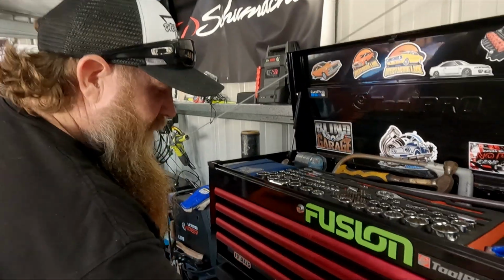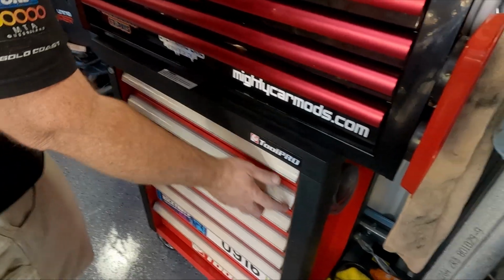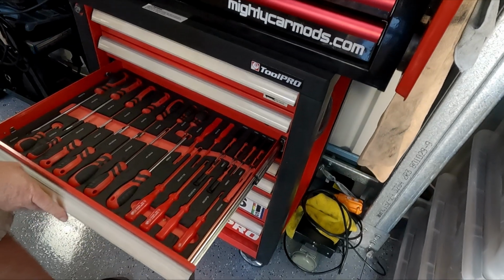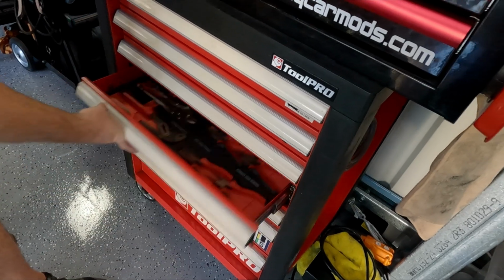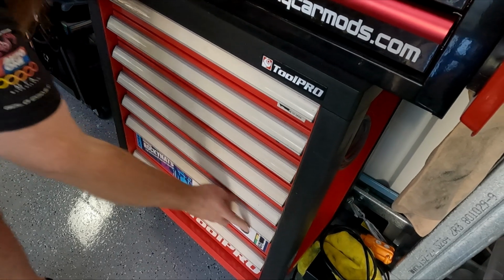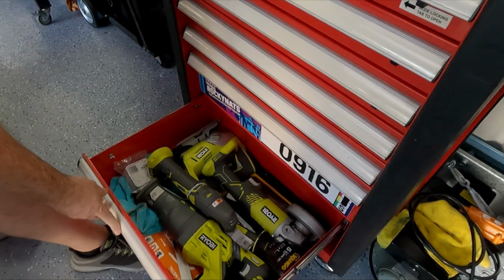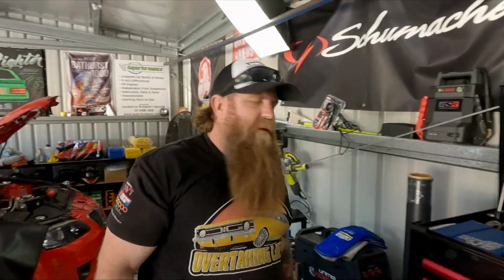And then more sockets. And then a full new Tool Pro toolkit. I had this one for a while, but yeah, still, this is a really good kit. So I wish they still did this one. It's been awesome. All the screwdrivers, pliers, hammers, drill bits and cutting discs, bits and pieces like that. The nut set, drills, Ryobi stuff, all the Ryobi gear. Yeah, some more in there. Grinders and cutters and bits and pieces. So yeah, a bit of everything.